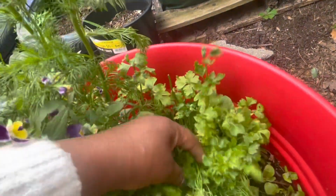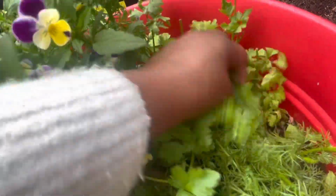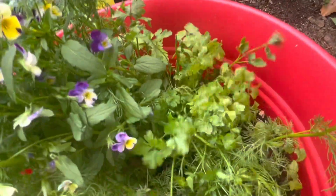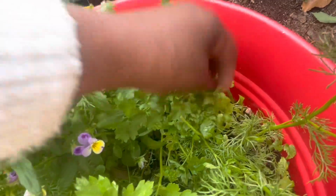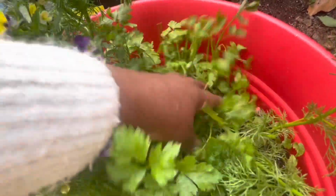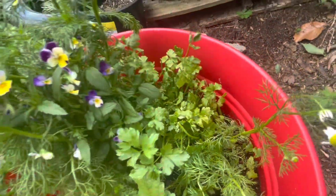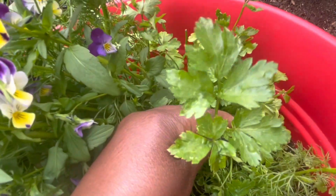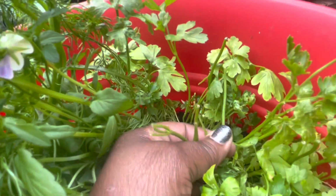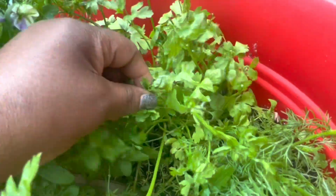And I recently harvested from this parsley. I can say that parsley has definitely seen better days, but we really need sun. We haven't really been getting constant heat and sun, so I think this plant is definitely missing out on that. But yeah, it is hanging in there. As you can see, I went in here and harvested this parsley here, so you can see all the stems sticking up there.